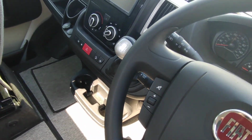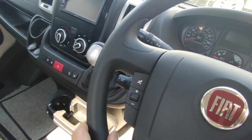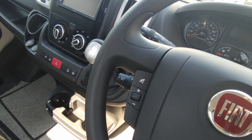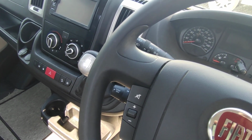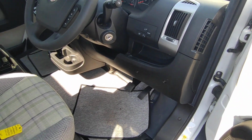Auto gearbox, no leather steering wheel. How unusual. So he spec'd it, because these came as standard with a leather rim steering wheel if you had the auto, so you actually spec that out of it, which some people don't like the leather because it can feel a bit sticky and clammy on your hands. So that's quite a neat thing. These little things amuse me, being a motorhome geek.